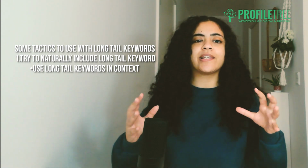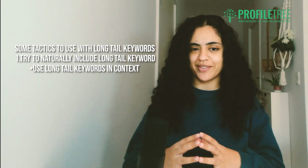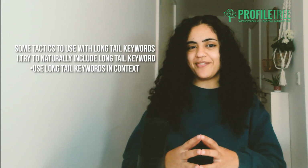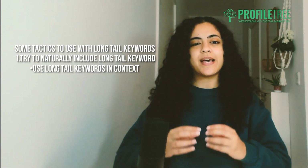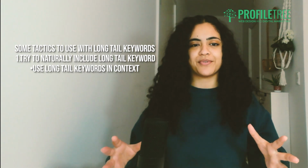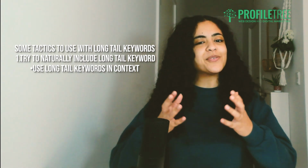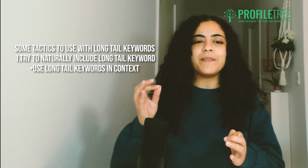The second way you can do that is by using long-tail keywords in context. Try to integrate long-tail keywords into your content in a way that feels natural and relevant. So, for example, if your target long-tail keyword is best organic dog food for puppies, you might create a detailed review or a guide discussing the nutritional needs of puppies and how certain organic dog foods meet those needs.